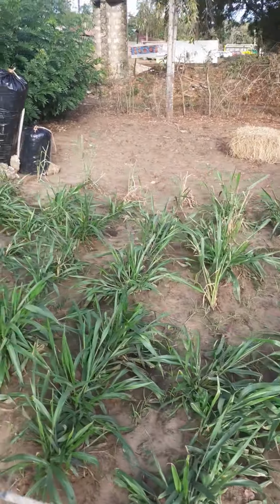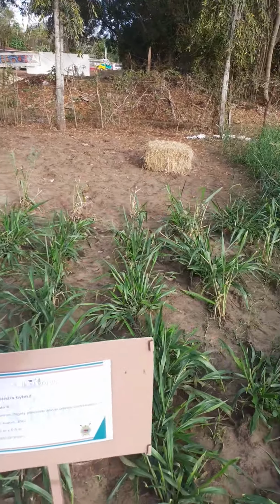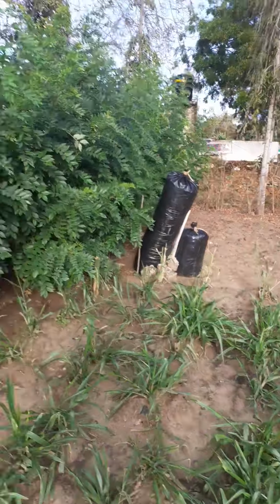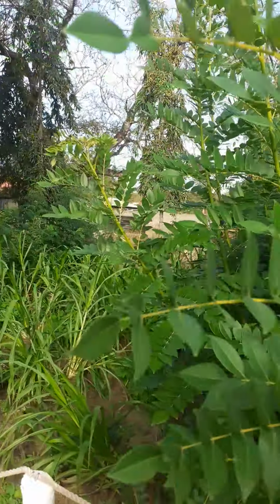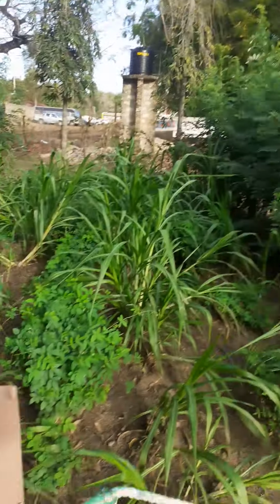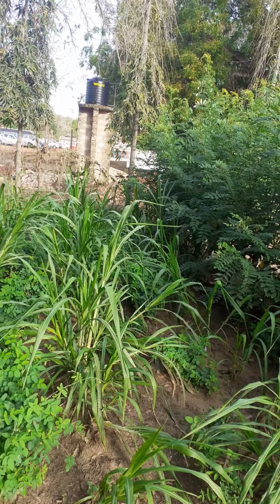So you'll find these are all perennial, highly palatable and nutritious for livestock. These are food for cattle. And what's this huge tree? This is Napier grass. Napier.